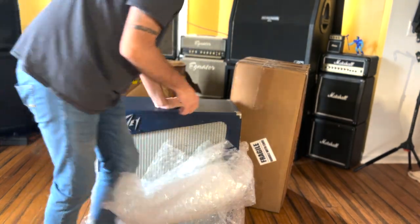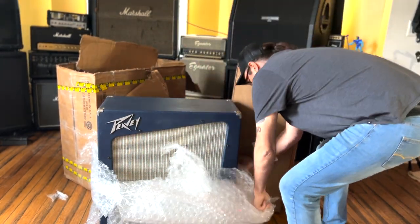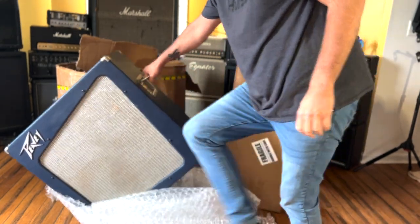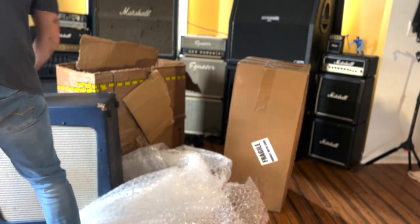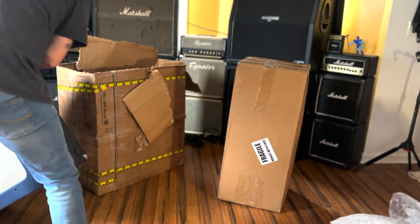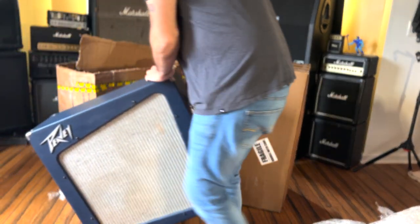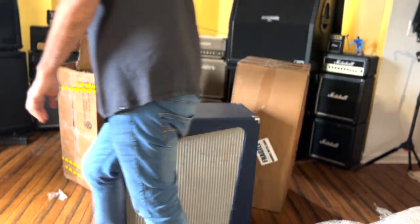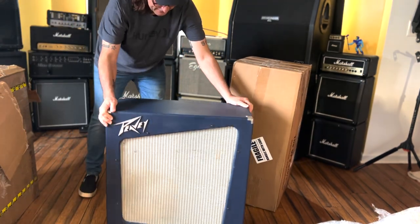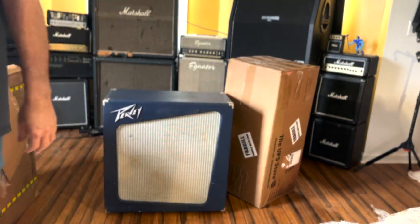Peavey. Not really a Peavey guy. So check this out. Check out this cabinet. This is, from what I understand, a 212. It's got Sheffield speakers. Anybody familiar with Sheffields? I've heard of them. I don't know anything about them. Someone can tell me in the comments if Sheffields are good speakers.